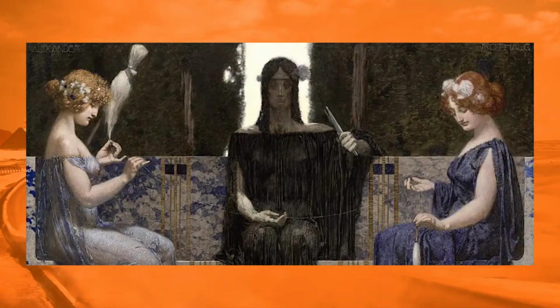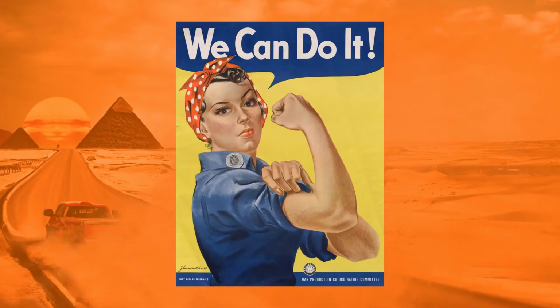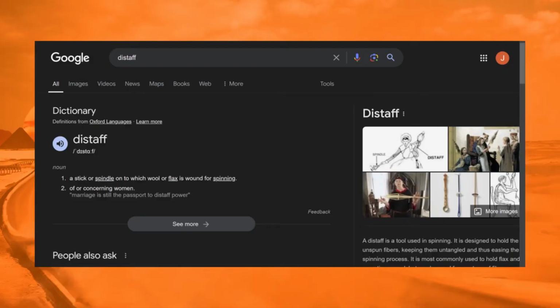Think about Greek mythology, where the three fates weave the future, and other cultures have similar stories. So think about it kind of as a superpower. And weaving became so associated with women that the word distaff, or like spindle, actually became an adjective to mean female, and that's still in the dictionary today, although it's pretty old school. It's not something you're going to read very often.